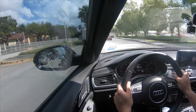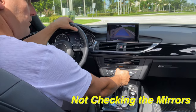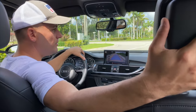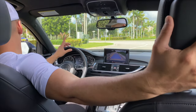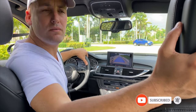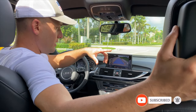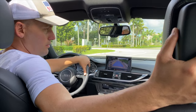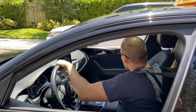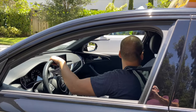Last but not least, not checking mirrors. This is one of the most common mistakes driver license examiners take notice of during a test. Make sure that you are always checking the mirrors to make sure you're aware of other vehicles. Even if they aren't changing lanes, you must keep in mind you need to be alert at all times of what's happening around you.